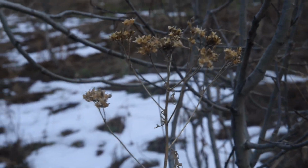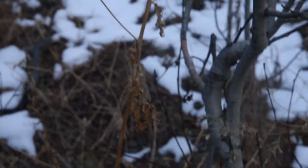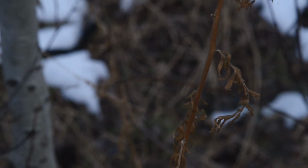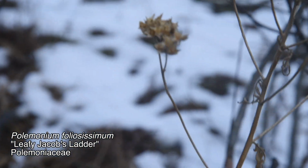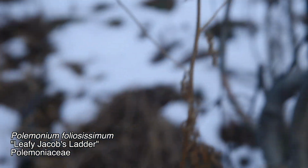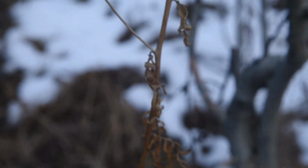Disregard that one I was just mentioning. I don't know what it is at all, actually. It's interesting that it's got these sort of compound leaves. Is this Polemonium foliosissimum? I think it might be, actually. So it looks like to me. I can't really tell for sure. It might just be another species in the sunflower family.